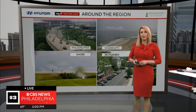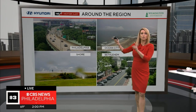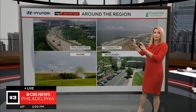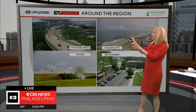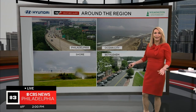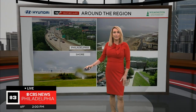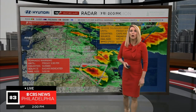Let's take a look in Ocean City. The boards are wet and we still have this storm that is passing by to the north. So that's a bit of a problem there. And if we take a look around the area, Philadelphia right now is relatively dry. The roads are drying out. We look at Ocean City from the sky cam again. There are the ominous skies. And then we look at Bethlehem. The sun has come out. You look fine. And if we look down the shore at the Wildlife Preserve, you can see the ominous skies there and still some raindrops that are falling on the lens.